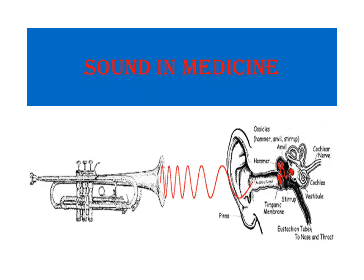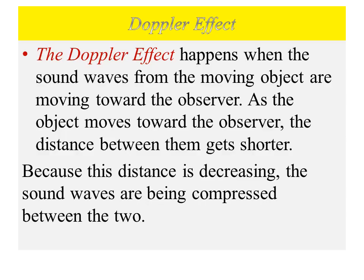Sound in medicine. ناخذ البارت نمبر 2 اللي هو Doppler Effect. Doppler effect happens when the sound waves from the moving objects are moving toward the observer. As the objects move toward the observer, the distance between them gets shorter. Because this distance is decreasing, the sound waves are being compressed between the two.